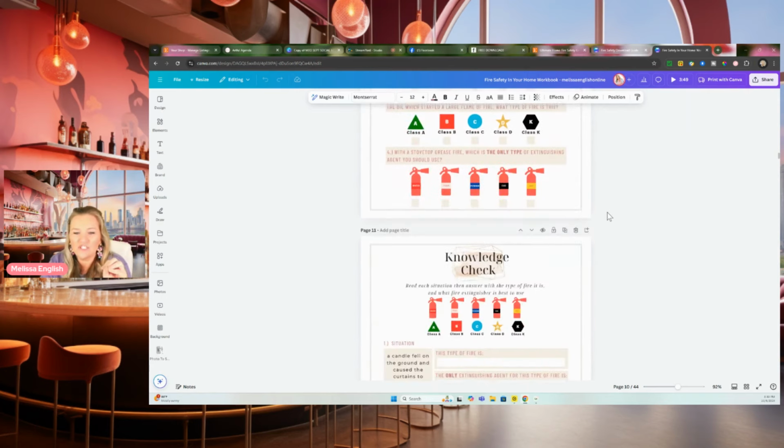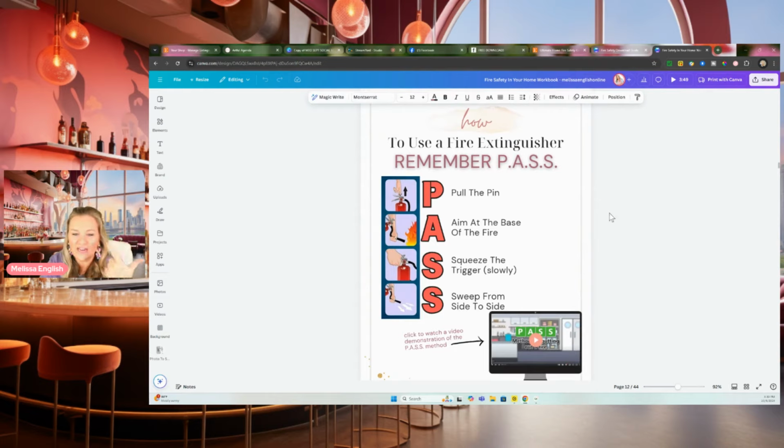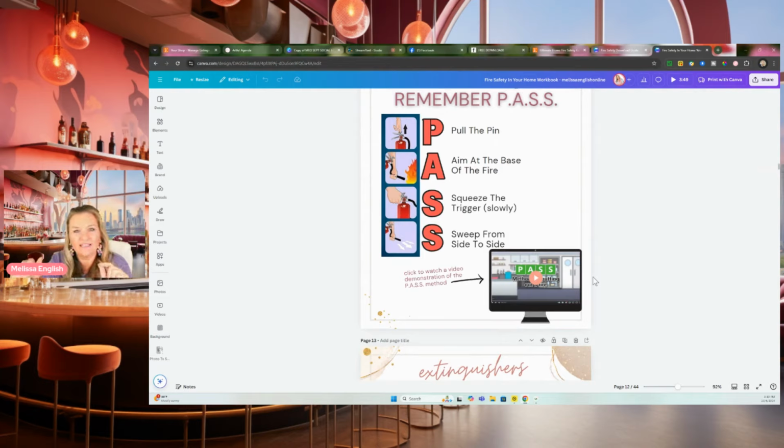There's a little knowledge check in here for your clients. They can check their knowledge on the fires and extinguishers, the PASS system, and how to use a fire extinguisher. There are also little 1-minute video clips where your client can click the play button and they're redirected to a .gov video, typically a minute or less, that visually shows how to use a fire extinguisher. And there are some other ones in here too.